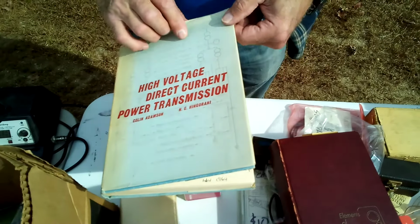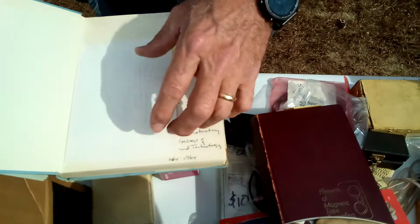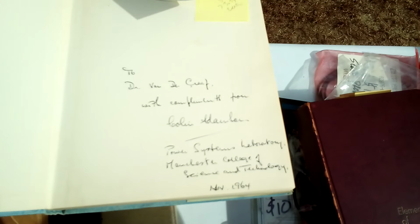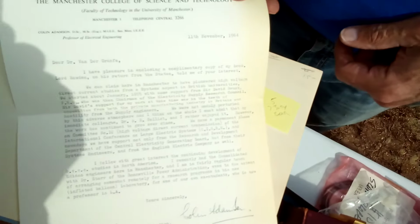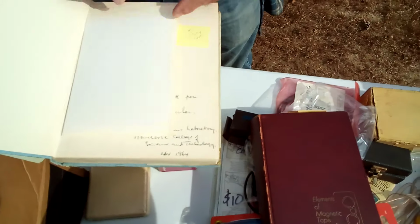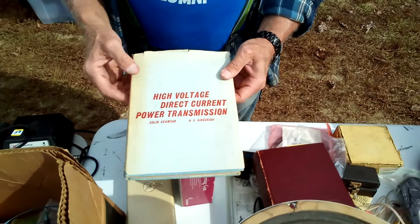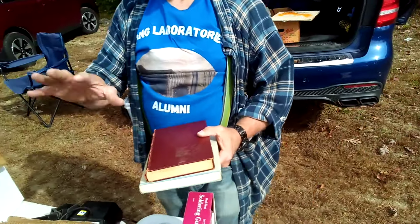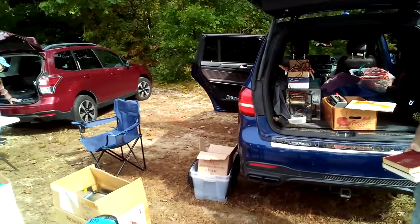Nice. I just grabbed it off the bookshelf on a lark. And inside it is inscribed to Dr. Vandegraaff. Whoa. From the author at Manchester College of Science and Technology in England. That is outstanding. And the letter that goes along with it. Wow. Dear Dr. Vandegraaff, that is terrific. What a find, Hugh. This belongs in the Science Museum Theater of Electricity, right? Or you'll be opening up your own science museum there, Hugh. That's it. Awesome. Thank you so much.